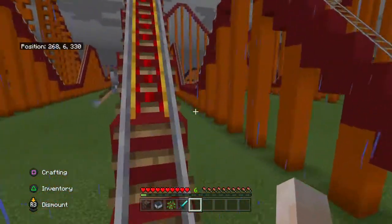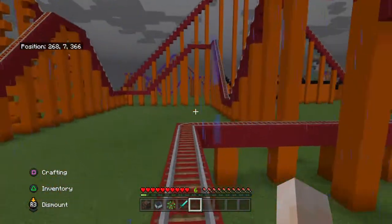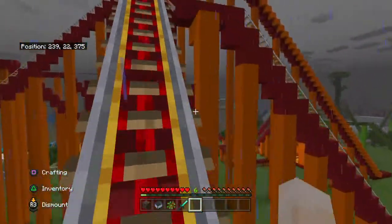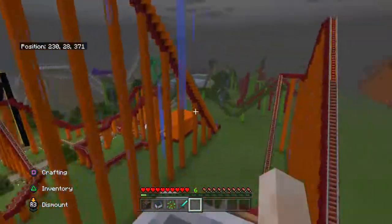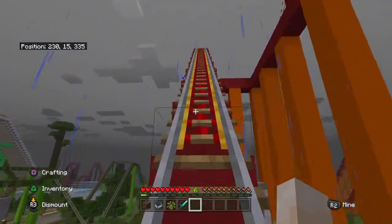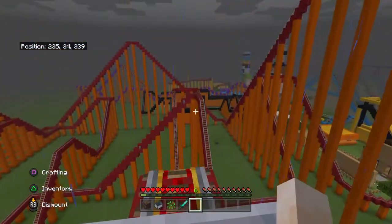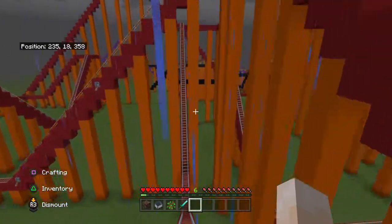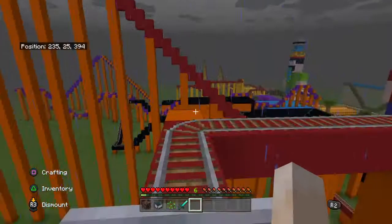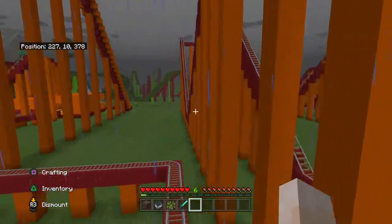you can see how long this ride is. This is the longest ride. The reason why they want to make a long ride is so that people can enjoy it more. Who wants a short ride? Pretty much no one wants a short ride. So I don't blame my staff for making all this money, and I'm glad they did, because they need more rides.